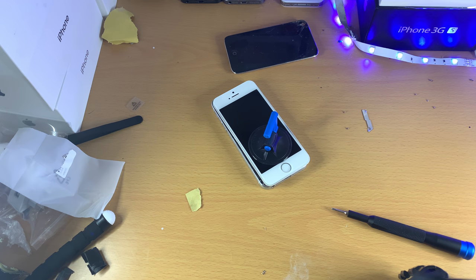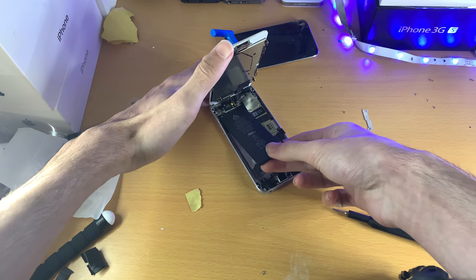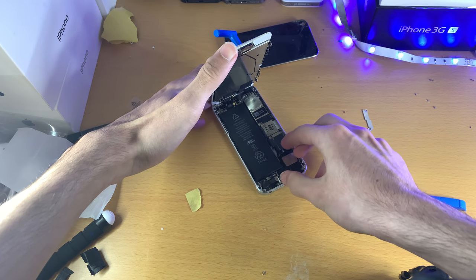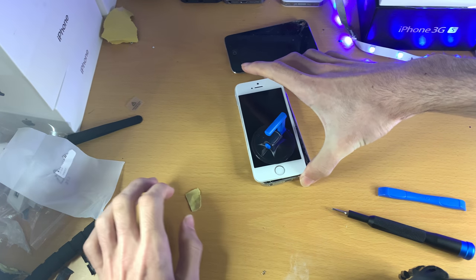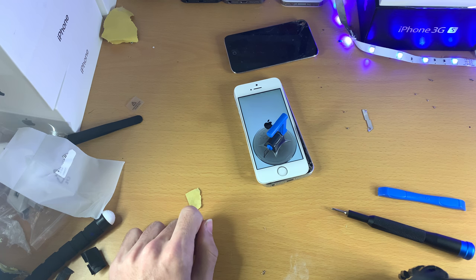And I need that other battery. Where is it? Here it is. Okay. Then we go like this. And the moment of truth is, does the phone actually turn on? Will it shove me into recovery mode?